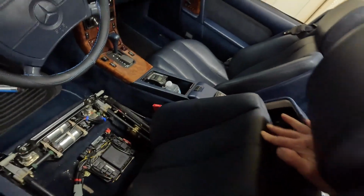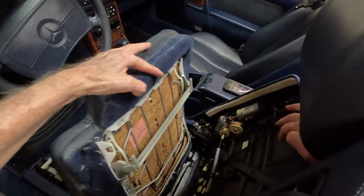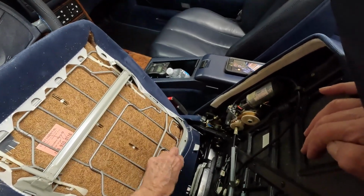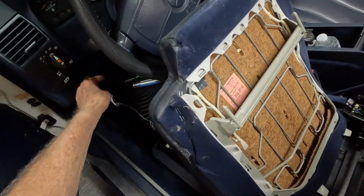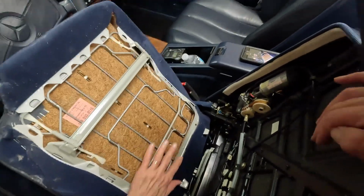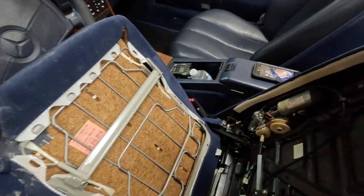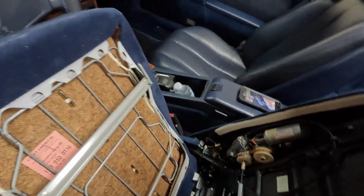Push down. This one will come out. Some of them will. I've been looking for that. Some of them will have heated seats. Luckily, this one doesn't need it here in Southern California. Belt, pretty cool.